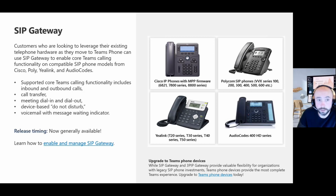A certified device being Teams Phone, but it does allow you to have inbound, outbound calls, call transfer. You can dial in and dial out of meetings. You do have voicemail with a message waiting indicator as well. So if you do have a large investment of these phones that you want to use with Teams Phone as perhaps an interim solution or a solution to get started before you look to replace and roll out Teams Phone devices, you can look at leveraging SIP Gateway as well. So that's generally available. There's some great documentation and blog posts on how to use that as well out there in the community.